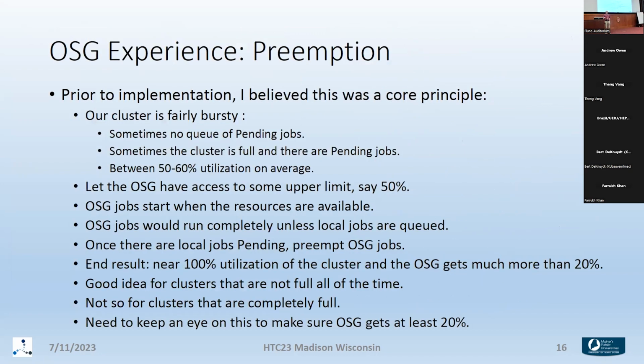Similar with memory allocation, we might be able to take a look at that as well. Our cluster might be a little different than others. Periodically we have times when we have a lot of jobs waiting. Sometimes we don't have any jobs waiting, and only 50% of the cluster is being used. So it seemed like a good OS pool.